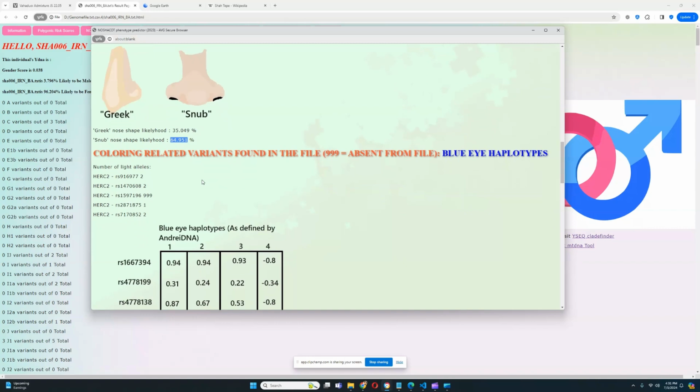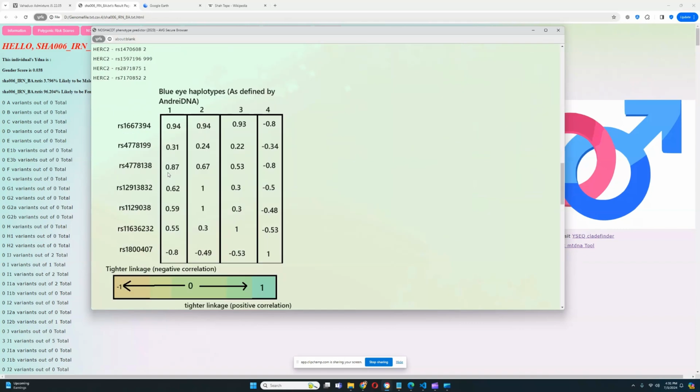And for coloring related variants found in the file, she has two light color variants in this variation of HERC2. So just right off the bat, we already assume that with Snipper 3, she would probably score something lighter, perhaps green or hazel, perhaps even blue.